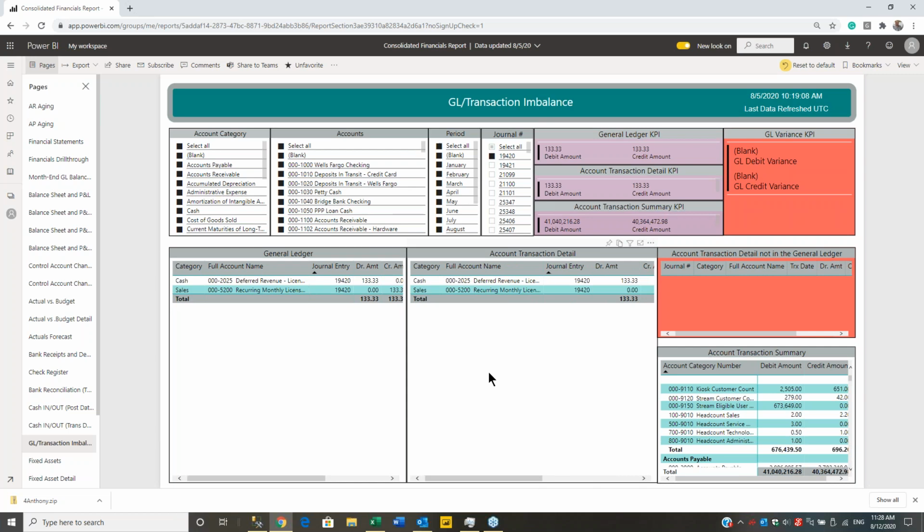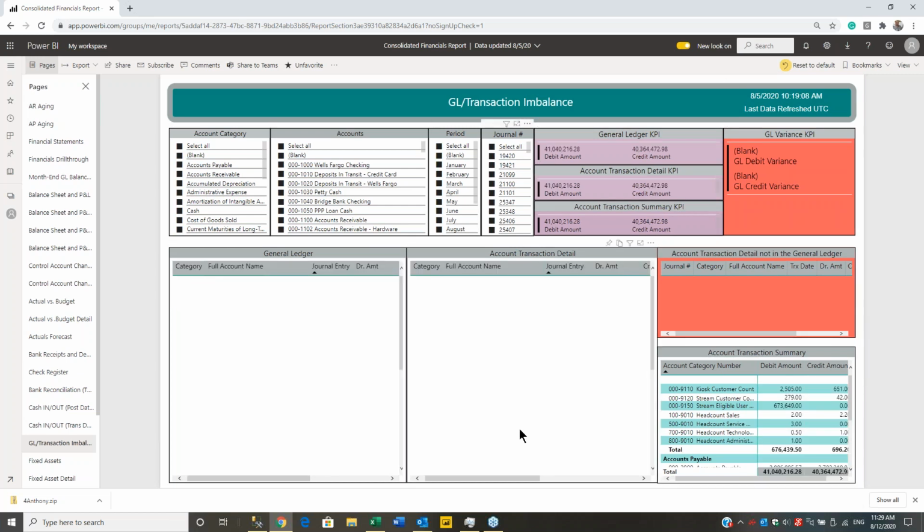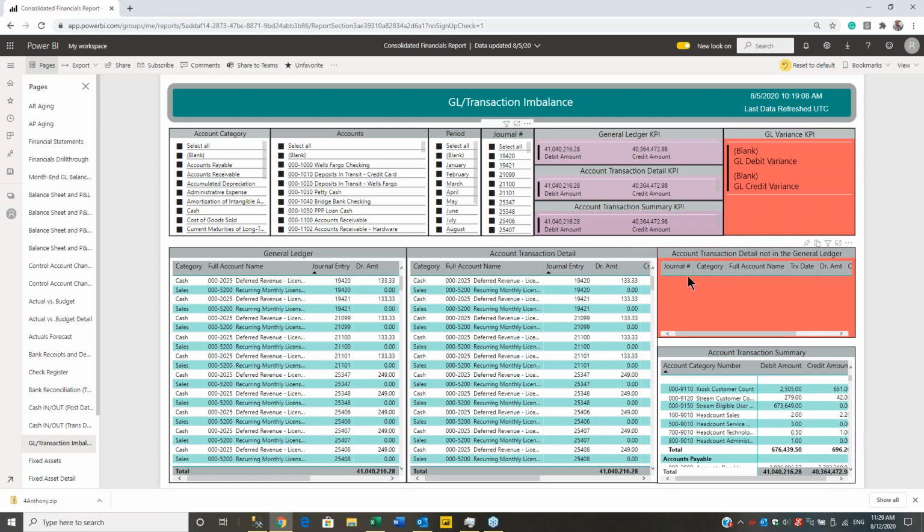But this report was originally designed for Georgia Pacific, and they process tens of thousands of transactions a day. So when something goes wrong with a posting, it's an enormous undertaking to try to reconcile that GL. With this product, they can do that very easily. It's going to give you the journal number right here and all the information that's not posted to the GL, and you'll be able to click on that particular journal number in this list and see the entire distribution.